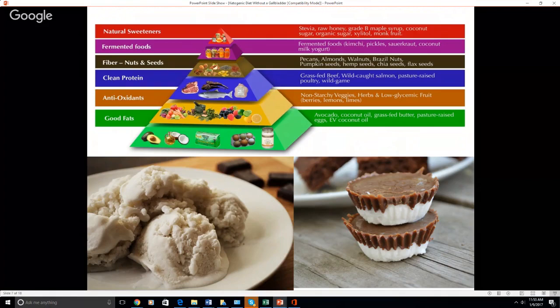Fermented foods, which if we're looking at somebody with a gallbladder problem, actually should probably replace where the nuts and seeds are. Nuts and seeds should be used more scarcely, and the fermented food should be used in more abundance. So we would actually replace those. That would be a little bit lower down, and we'd be doing a lot of kimchi, pickles, sauerkraut, coconut milk yogurt, coconut water, kefir, things like that.